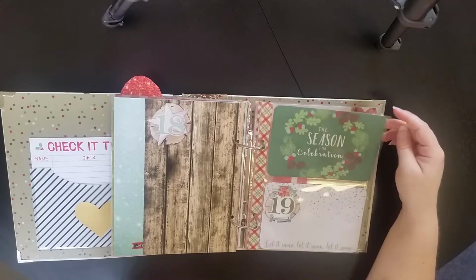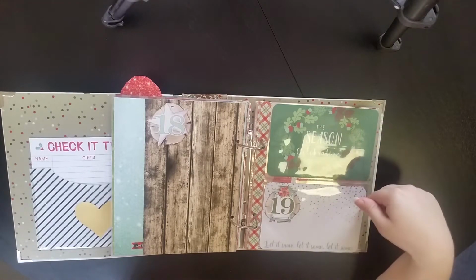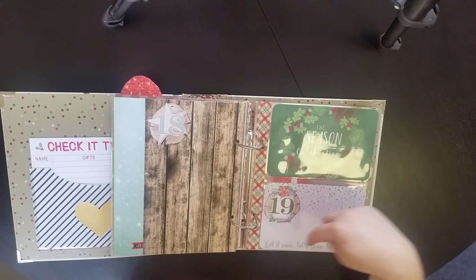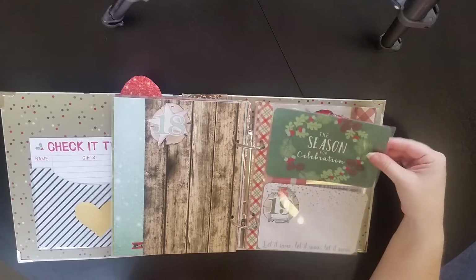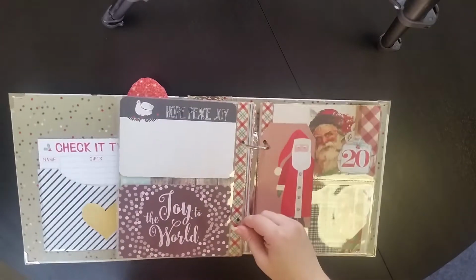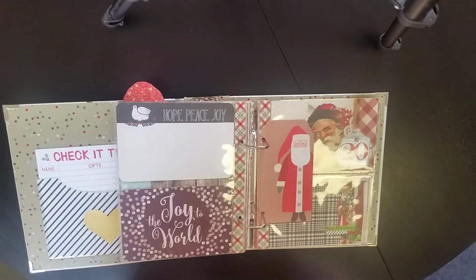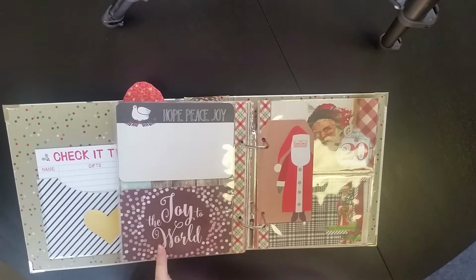2-page sleeve. So again, the 4x6s. It says the season for celebration, and then down the bottom I've got the number 19. This says let it snow, let it snow, let it snow. So that could be a great spot to either journal or put a photo. Those are just journaling cards out of my own stash. And then on the other side it says hope, peace, joy. I can journal there, and then joy to the world, which is cute.